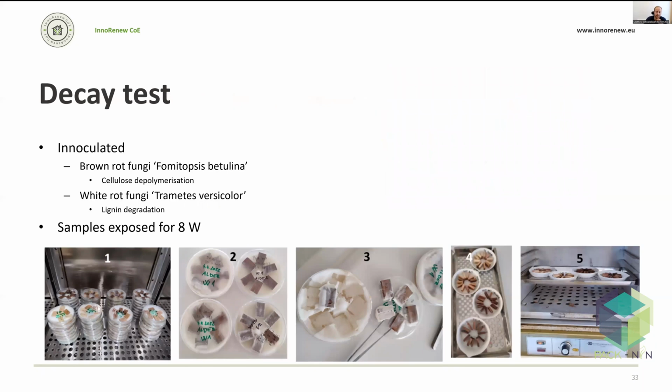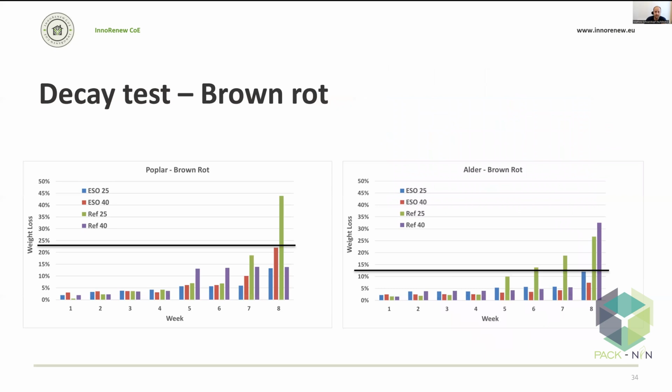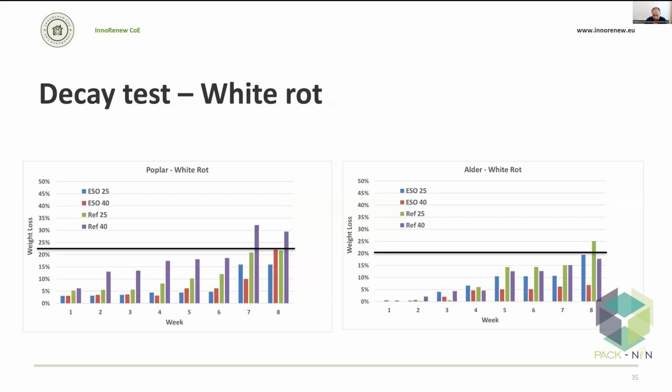So for the decay, these were exposed for 8 weeks, and the results look something like this. If you just look at weeks 1 through 8 going to the right, and you compare these to the black line from the previous study, they're also doing well. The reference wood values vary quite a lot, but the epoxidized soy oil treated samples did well against the decay, the mass loss, both for brown rot and white rot, as we see here.